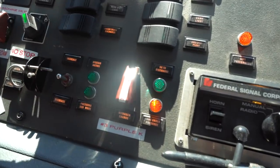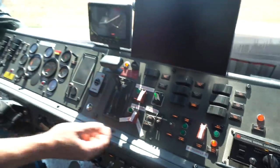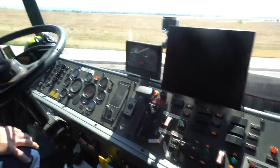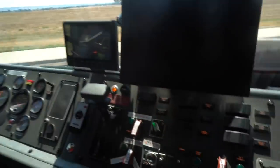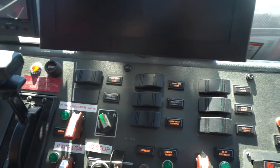So the LT talked about the purple K, which is for three-dimensional fires. This will fluff the tank: it takes the nitrogen from the tank on the side and puts it into the purple K tank and fluffs that so that it's ready to use. And then there's the generator switch. Again, the LT talked about the generator on top. We activate the front lights and side lights with that as well at night.